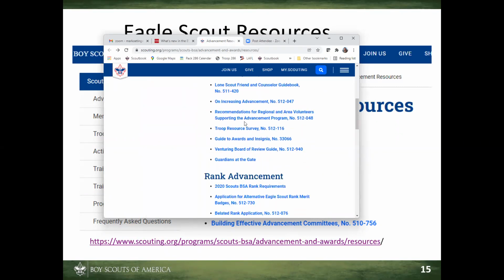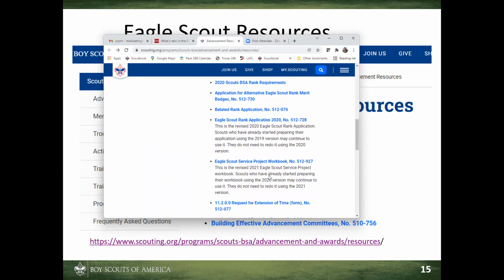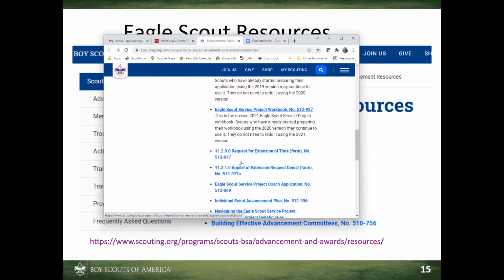And here, there's a lot of resources. Here's the rank requirements for 2020. There's not a new one for 2021. Here's the application, which we'll look at later. Here's the Eagle Scout Service Project Workbook. Here's the request for an extension. We're going to be looking at all those here in a few minutes.